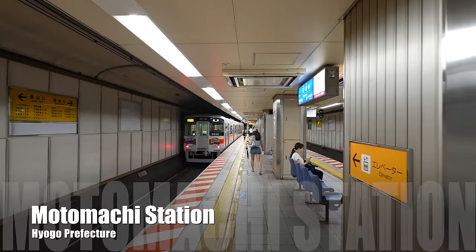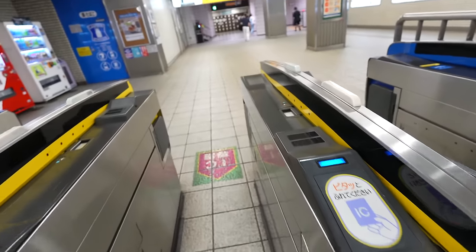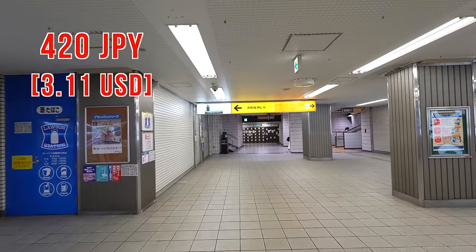The next stop is Ishida. Finally, we arrived at Motomachi Station. It was a long way. From number 2 here, it costs 420 Japanese yen. Oh, not bad.